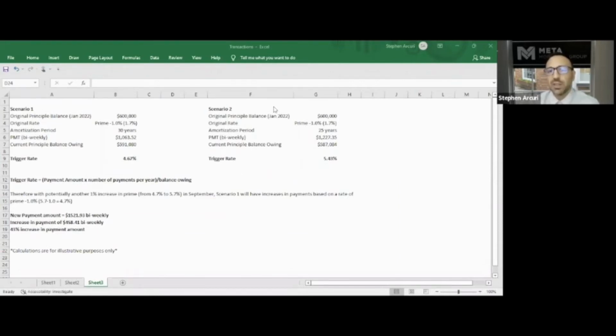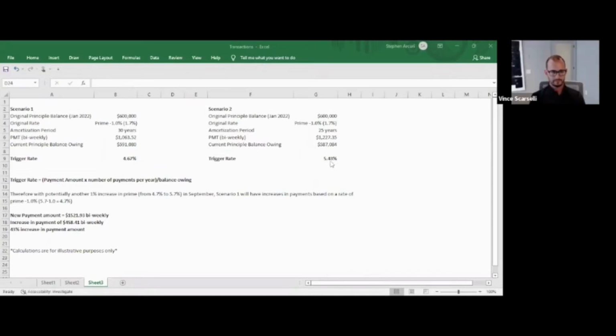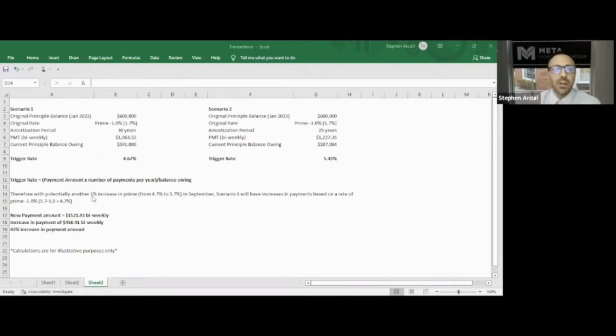So in this case here, just for argument's sake, the trigger rate you can see is substantially higher by 80 basis points or so. So what happens in scenario 1? And this scenario 1 is indicative of a lot of clients that I've seen over the last 6 months, especially with the housing market exploding over the last 18 months, given COVID. More and more clients are taking a 30-year. And if you're in a 30-year fixed payment VRM, this may be similar to your situation.